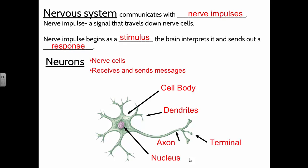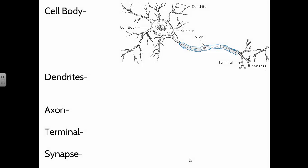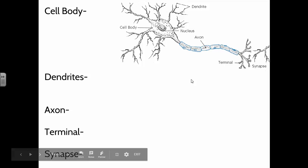So that's one individual neuron. Like we just said, our brain has 100 billion of these. They connect to each other so that information can be sent from one to the other. We'll save the next slide for tomorrow and talk a little more about the parts of the neuron and what each of these things does inside of the cell.